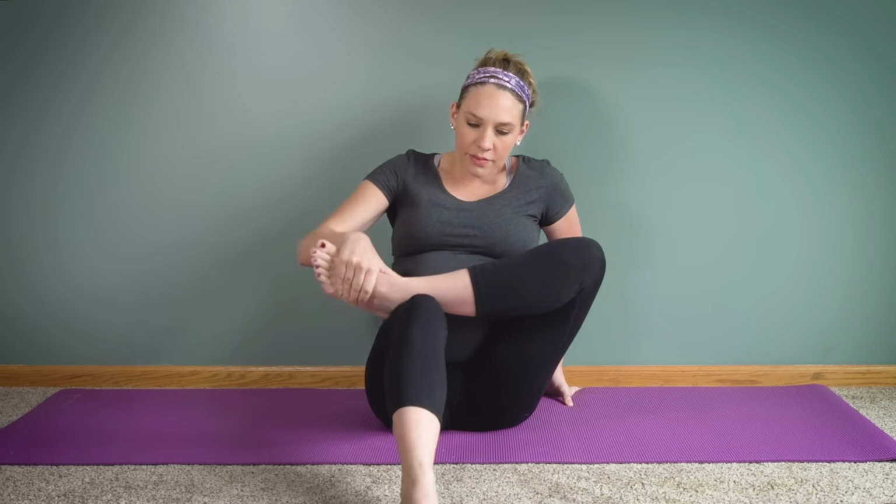Okay, then we'll go ahead and do the same with the other hip as well. So grab this leg, put that right above this knee, use your hands to anchor you, and then push forward and pull that knee out so that we get a nice good stretch on that hip.